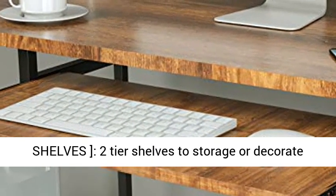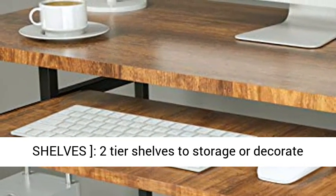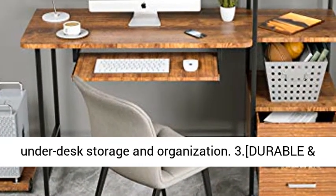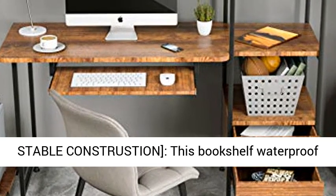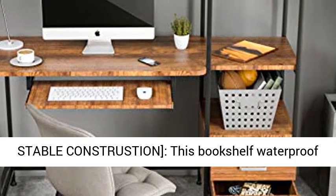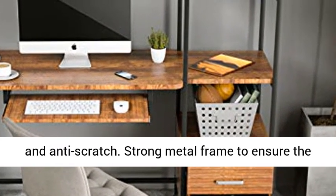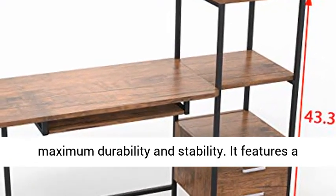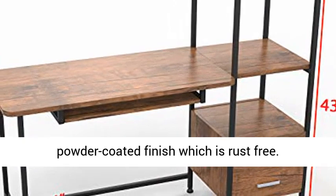2. Storage shelves. 2-tier shelves to store or decorate your desk, providing plenty of room for under-desk storage and organization. 3. Durable and stable construction. This bookshelf is waterproof and anti-scratch. Strong metal frame to ensure maximum durability and stability. It features a powder-coated finish which is rust-free.